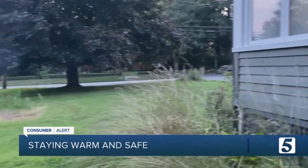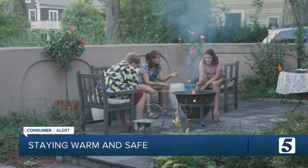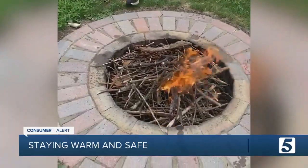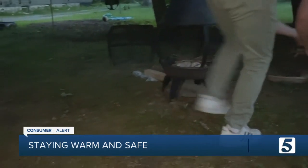Ideally, you want to place your fire pit or chimenea away from any structures, your house, any sheds, anything that could possibly burn. Go at least 10 feet away and preferably up to 25 feet. Raising your fire pit off the ground is ideal, but be sure to follow the maker's instructions about how high it should be and what surfaces it can be underneath.